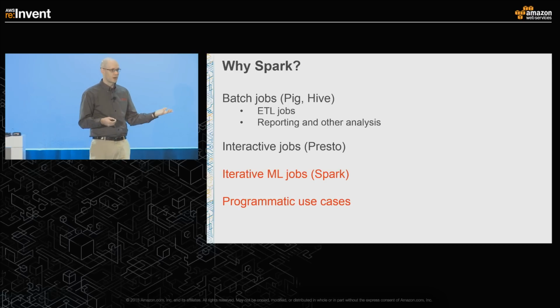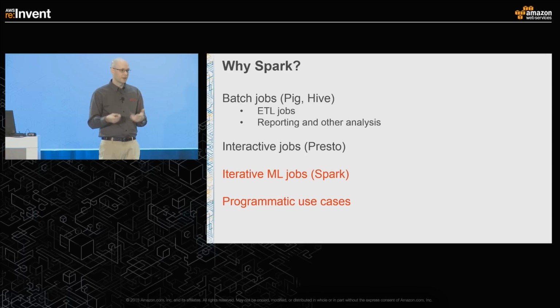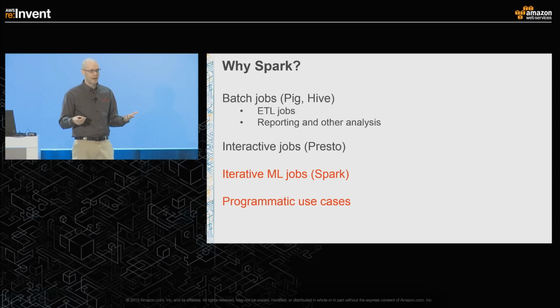And then at the end of these jobs, you might say, well, I want to do some sort of analytic across them to make sure that the data actually conforms to what I expect it to be. Doing this in Spark makes a lot of sense because it's very programmatic. You can build these things in with your job as well, where with the other tools, it's a little bit more difficult to do.